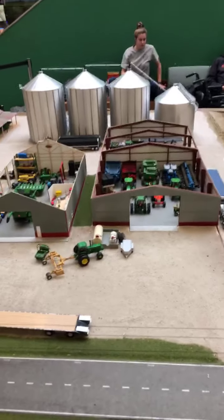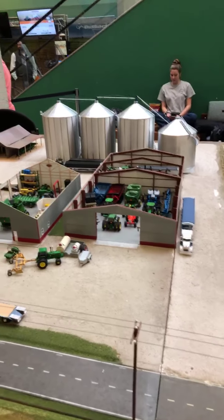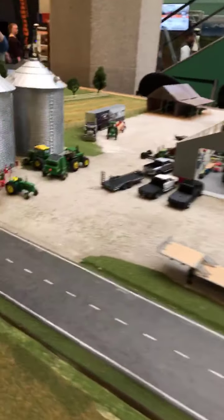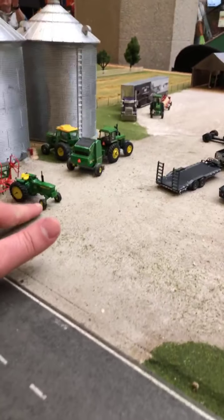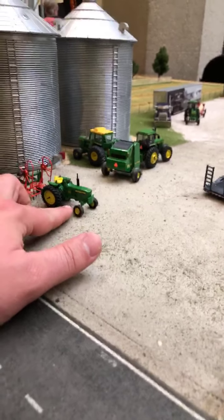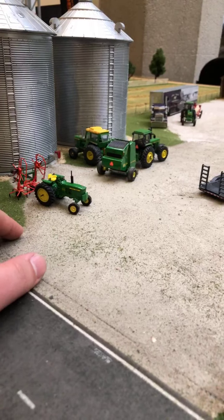There's several tractors on here that I've scratch built, custom built. No kidding. Should we point out one of them? This right here is highly custom. It's a 2520. They never built a toy. It's got a steerable front axle. Oh wow! And you scratch built that?